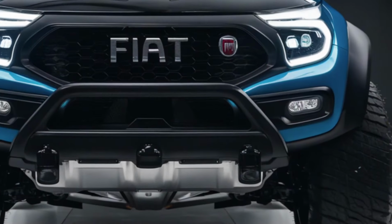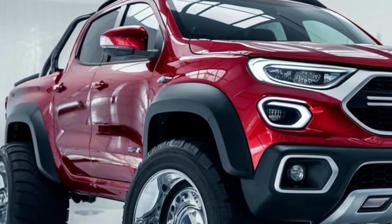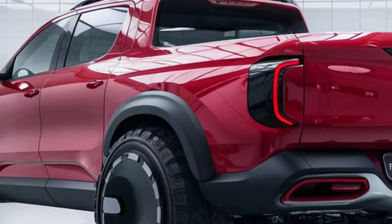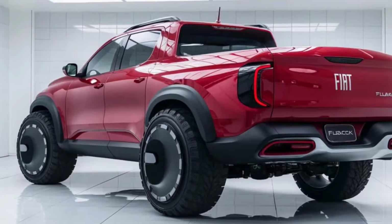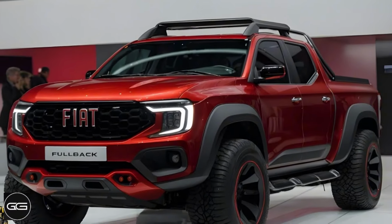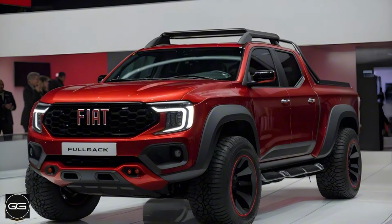For water crossings, the Fullback has a wading depth of 31.5 inches. The air intake is located high up in the engine bay, and key electrical components are watertight. The Fullback is a capable hauler and tow vehicle. Payload capacity varies by model, but reaches an astonishing 2,200 pounds.